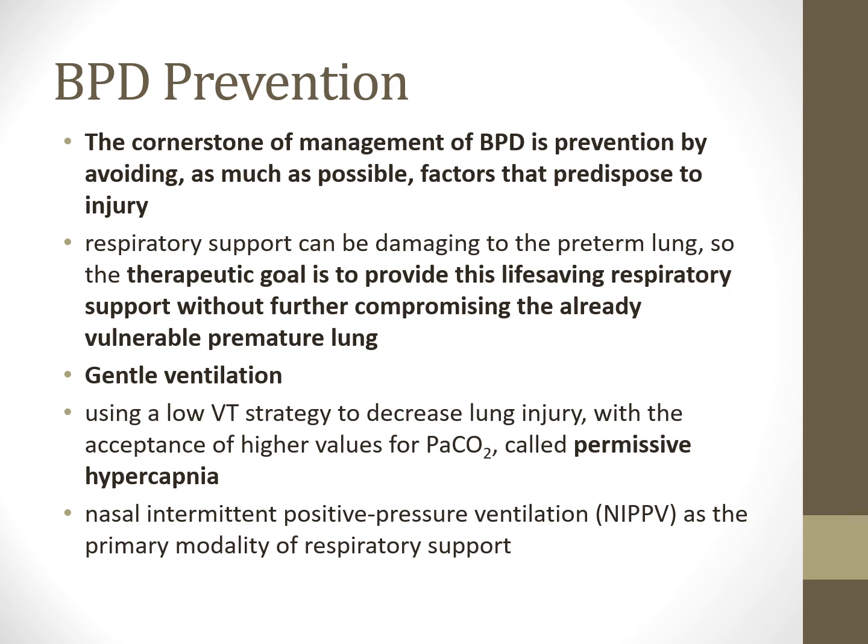when we get back together. The cornerstone of management of BPD is prevention. Just like RDS, prevention is the big thing. Therapeutic goal is to give them support without compromising their lungs. So we'll be as gentle with their ventilation as possible.